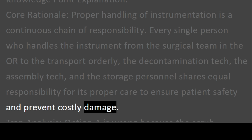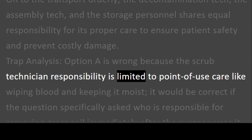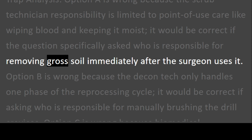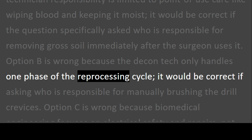prevent costly damage. Trap analysis: option A is wrong because the scrub technician's responsibility is limited to point-of-use care like wiping blood and keeping it moist. It would be correct if the question specifically asked who is responsible for removing gross soil immediately after the surgeon uses it. Option B is wrong because the decon tech only handles one phase of the reprocessing cycle.